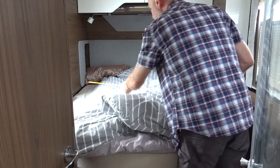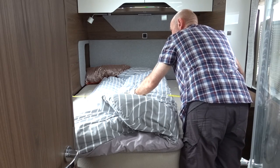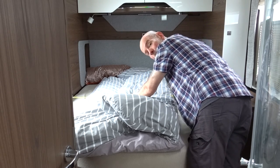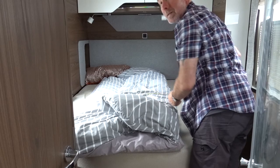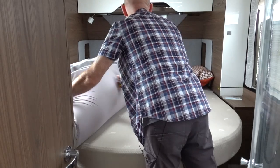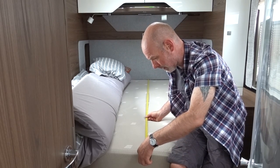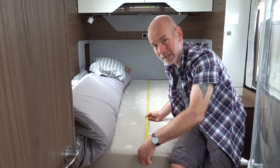width at the widest point here is, my goodness, that's impressive. Practically 5 foot two, which is 157 centimeters. So when they say queen bed, they're not kidding. Now at the longest point of the bed, it's about 6 foot five, 196 centimeters. That's pretty good, isn't it?